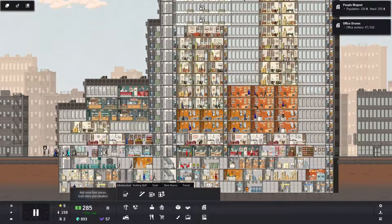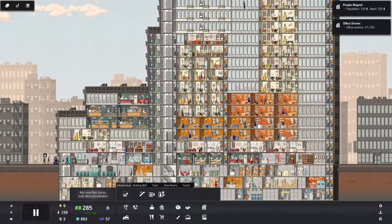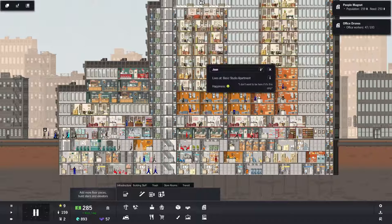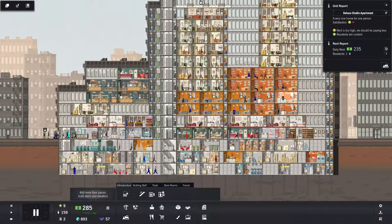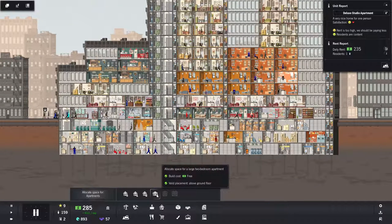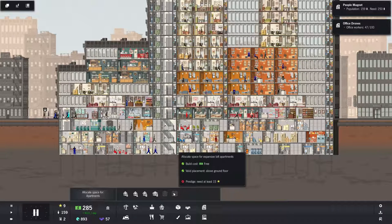So, there you go. However, offices over here, these guys need to go. Like, these guys just need to go. The apartments that we've got going on, you know, I like luxury studio apartments. I think that it's nice, but I think that maybe we want to get rid of them and try and move towards a larger bedroom model.